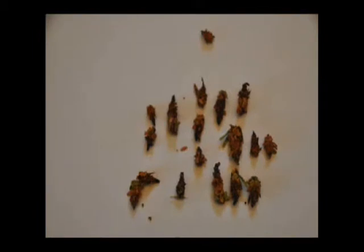So you can see we have maybe 2 or 3 left live there. So we'll have to take a sample again a little later and see what we must do.